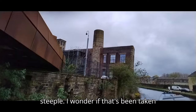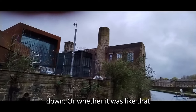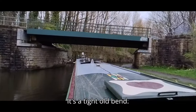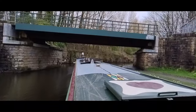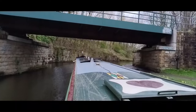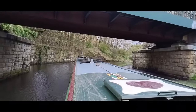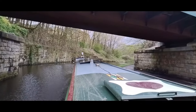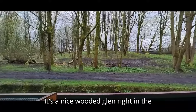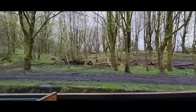Steeple that's no longer a steeple. I wonder if that's been taken down or whether it was like that originally. Well, that's a tight old bend. That's a nice wooded glen right in the middle of Siberia. Primroses are out.